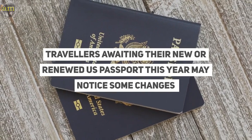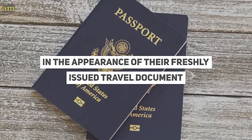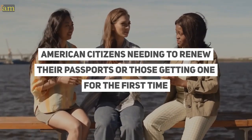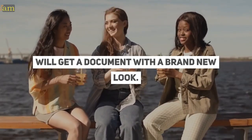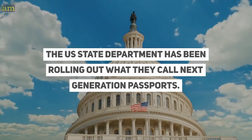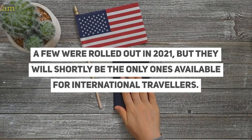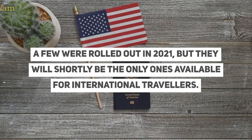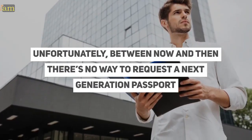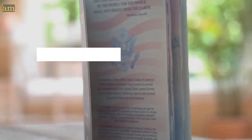Travelers awaiting their new or renewed US passport this year may notice some changes in the appearance of their freshly issued travel document. American citizens needing to renew their passports, or those getting one for the first time, will get a document with a brand new look. The US State Department has been rolling out what they call next-generation passports. A few were rolled out in 2021, but they will shortly be the only ones available for international travelers. Unfortunately, between now and then, there's no way to request a next-generation passport, and there's no guarantee that's the new passport you'll get for now.